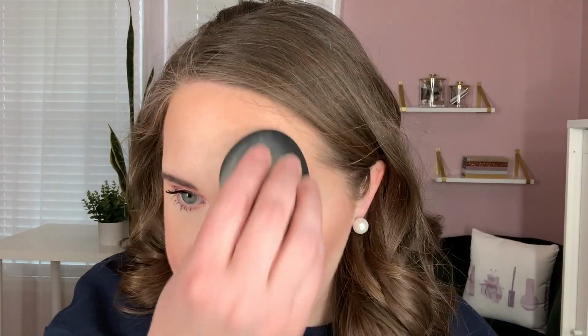Okay, this is definitely getting towards the end. I have water droplets on my face and it normally doesn't do that. So I think it's just because it's towards the end of that setting spray, so it's not spraying as fine as it normally does. We're just going to try to tap those out.